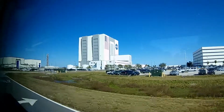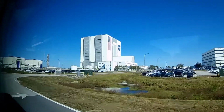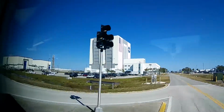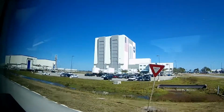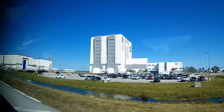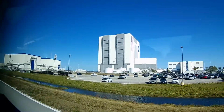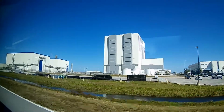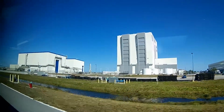It is the tallest single-story building in the world, and now 6th largest by volume, or the amount of space inside of it. If you could take them apart and restack them inside that building, it would hold 3.5 Empire State Buildings. Up ahead, you're going to get a look at our crawler transporters.